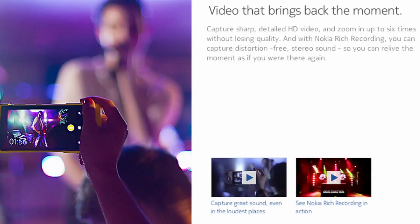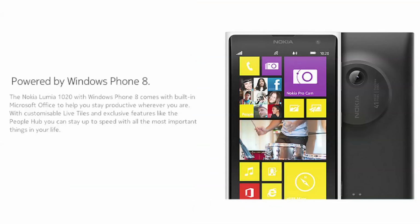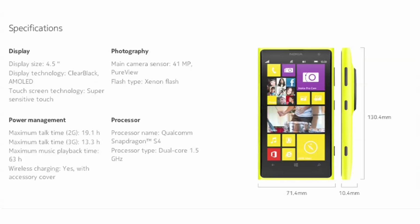So we really believe that where the form factor and physical limitations fall over, because we're carrying such a small device, what we are able to do is use software algorithms and computation to compensate for this. And we really believe that the results speak for themselves, and you can see that the photos that come out of the 1020 are equivalent, if not just slightly inferior, to that of the best DSLR cameras on the market.